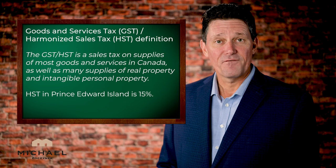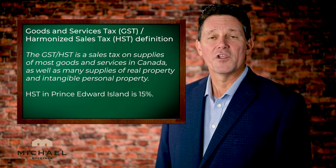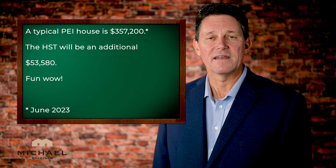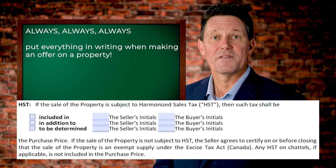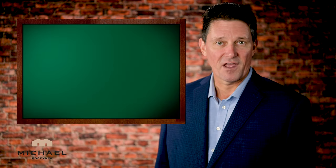So if HST applies to the purchase of typically what is a brand new home, you're going to pay an additional 15% unless there's other arrangements made. This will be put in the purchase and sale, so there's a clear understanding. These monies are collected by the owner or the vendor, and they're submitted to the federal government.